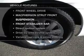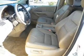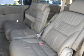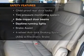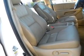Plus, enjoy these notable features that are included in this vehicle. Power door locks, power windows, power steering, cruise control, an alarm system. And for your peace of mind, the following safety equipment is included: stability control, daytime running lights.